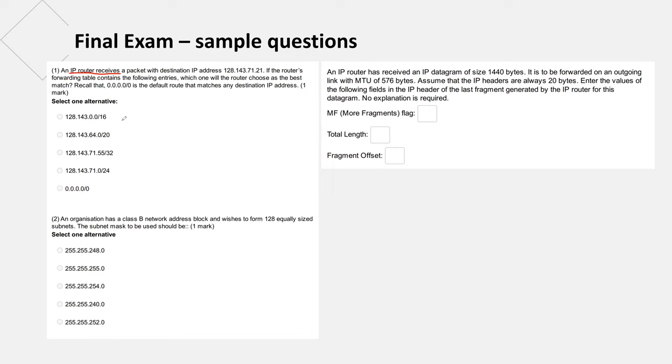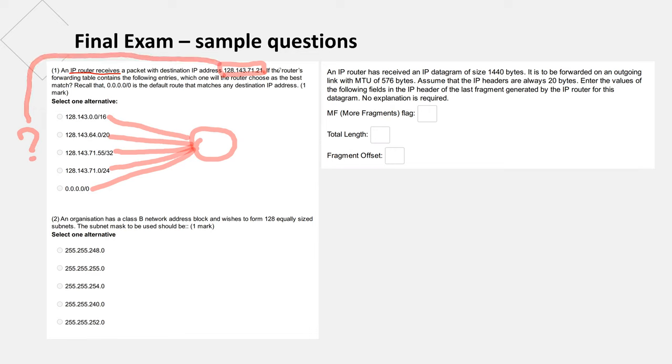Okay, so in here you can see for the first question, this is our computer. Our computer is connected with these 5 routers, and we are going to this IP address. This is the destination. So we want to connect to this destination. Which one will we select to send the packet? We need to know which one is our choice, and select one.